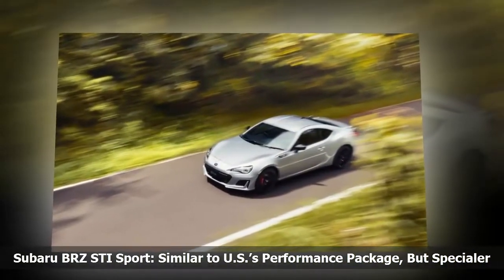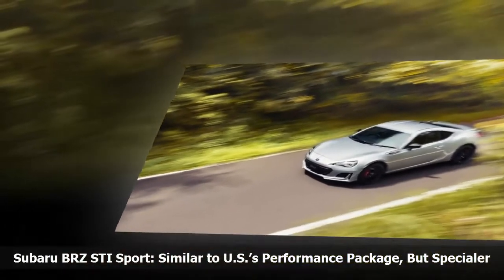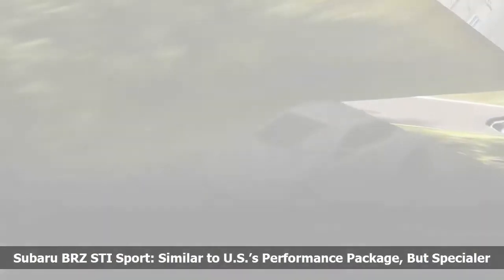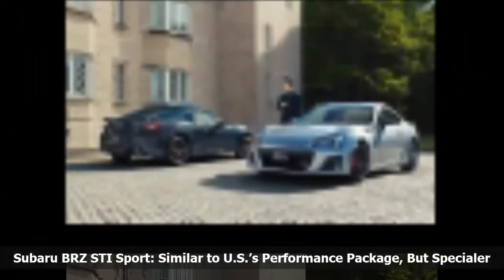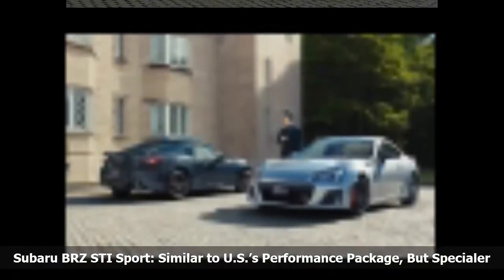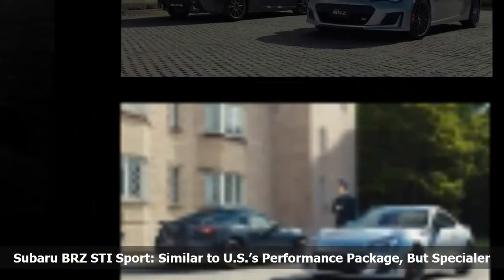Ditto the Bordeaux red interior color scheme, which wraps the seat bolsters in red leather and their centers in contrasting black faux suede. Stepping up to the STI Sport Cool Grey Khaki Edition simply vaults you into a class of 100 only, that many will be built, next to the sweet paint.